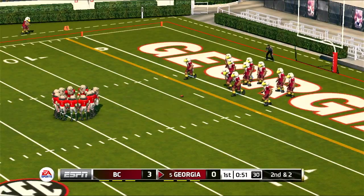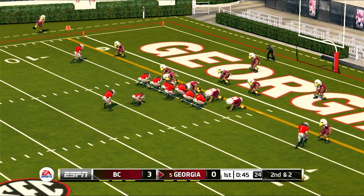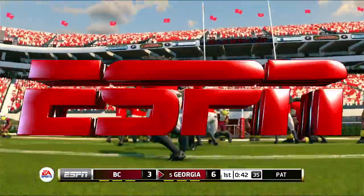So it's second down and about 2 yards to go. This back has great vision, which allows him to make runs like this one we just saw.